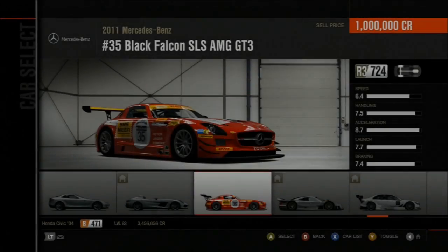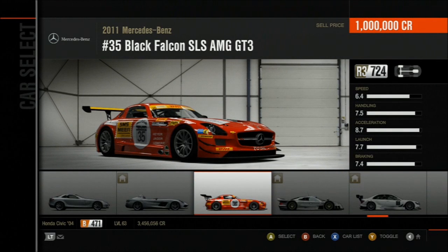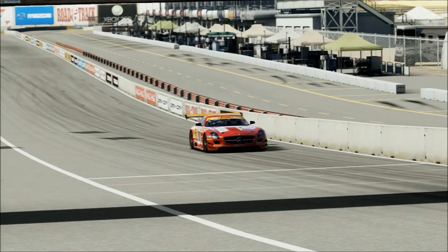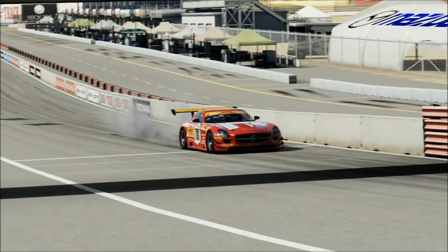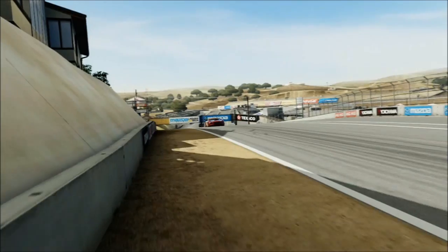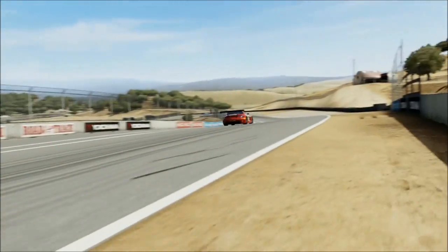Right, here's our next car, guys. It's the 2011 Mercedes-Benz number 35 Black Falcon SLS AMG GT3. And I presume it's still powered by the same 6.2 litre V8 that they use in the standard car. And it has loads of stickers on it, and it's a full race car. And that's pretty much all I know about it, really. Other than the car's red, it has lots of stickers, lightened alloys, spoilers and stuff to keep it on the road. I really don't know my race cars enough for this.